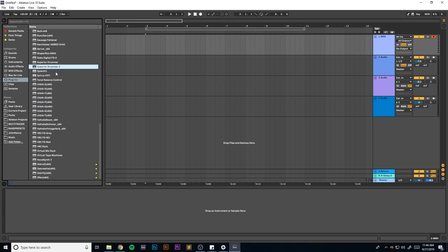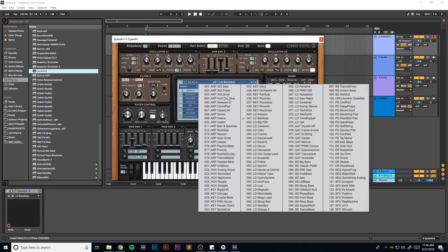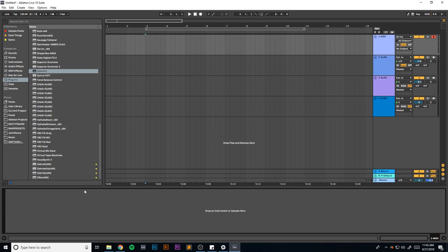Silent One. Use it for a ton of sort of pads, typically. That's not a pad. So it's got a really nice, and I'm sure everyone knows what Silent One is, but it's got a really nice kind of retro, old school sort of feel. Sounds great.